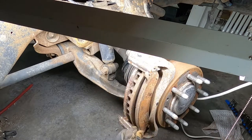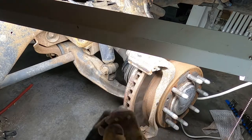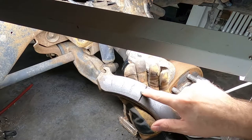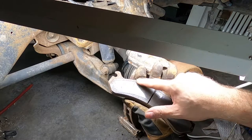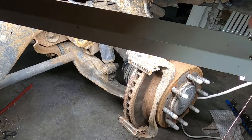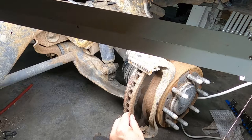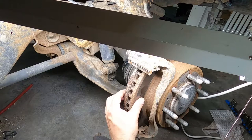Don't know if we can get this side out. There we go. Same thing, pretty crusty. But again, you can see there's a line there, so we still got meat on there. But this one, you can see again, it's got a groove here, and then it's high here. If I feel my rotor, I can feel that this edge here is high. This edge here is high, and this is low. So that's what's causing it.